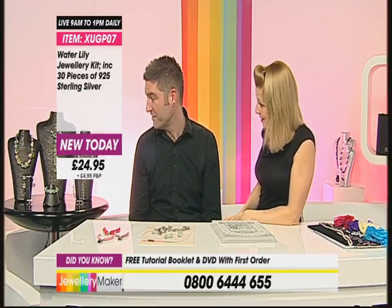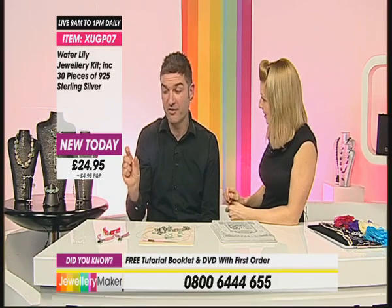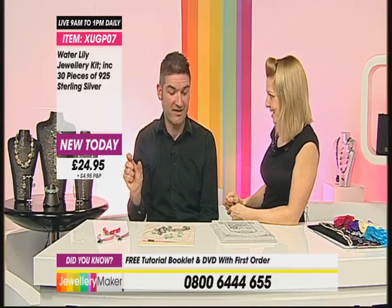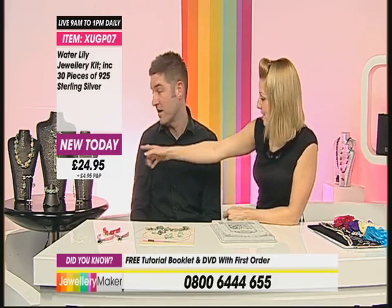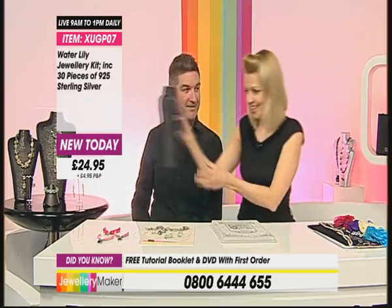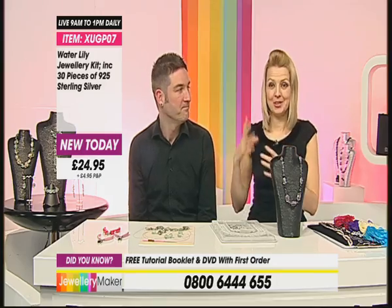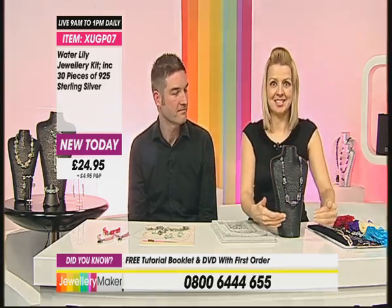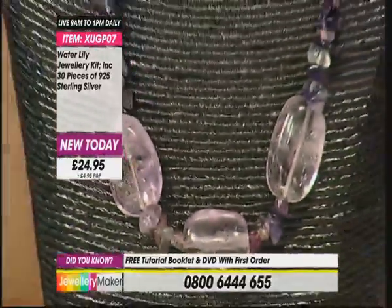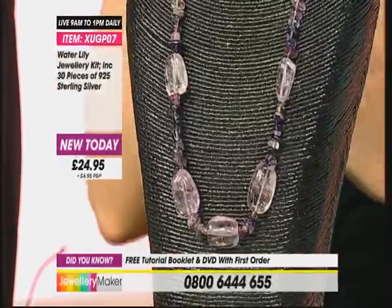The first thing that set me going was I noticed in the multi-strand there were some huge chunks of amethyst for a start. And then, obviously, you get the purple colours in the fluorite. And that was it. You were off. And that was the result. Look at that. That was the result. And this is what I mean when you hear Mark, and I call him a colourist, because that's the inspiration. Look at those colours, those purples and those pinks.